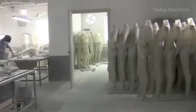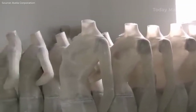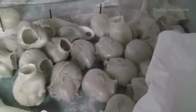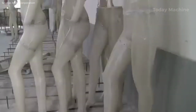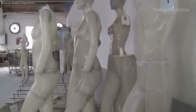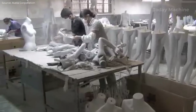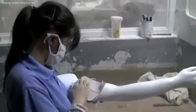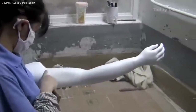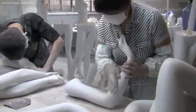Technological advancements and market expansion. The 2000s marked a turning point for China's mannequin manufacturing industry as it began to incorporate more advanced production technologies. Computer-aided design, CAD, and 3D printing became increasingly common, allowing manufacturers to create more realistic and customizable mannequins. These technological advancements not only improved the quality and variety of mannequins available but also significantly reduced production costs and lead times, making Chinese-made mannequins more competitive on the global market.